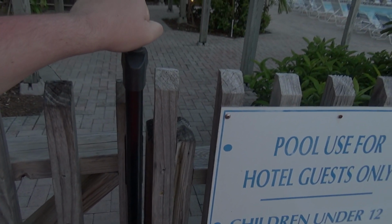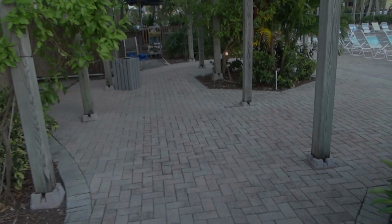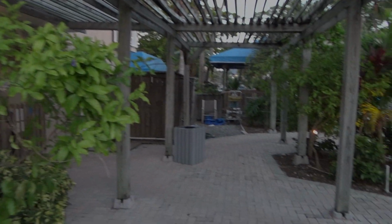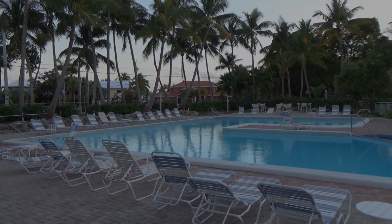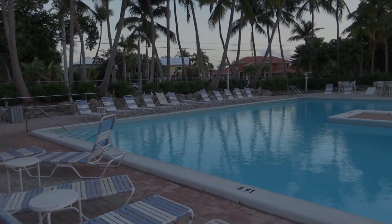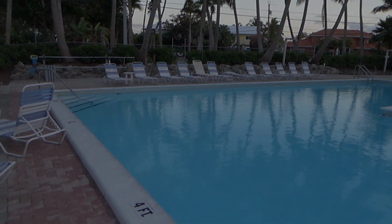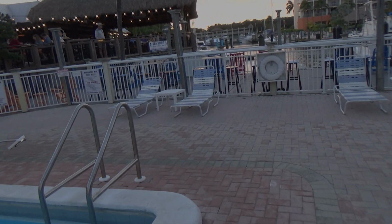Well, I don't really need to show the restaurant because it's not part of the hotel, but no glassware allowed in pool area, obviously. And there's some of the balconies for the rooms of this building. So, as you can see, here's the pool area. It's just a basic but fairly decently sized pool. The water is fairly shallow. It doesn't go too deep, but that's fine with me. And for a mom and pop property, the pool is pretty good size.